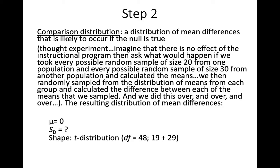Then we're going to ask what would happen if we took every possible random sample of size 20 from the population that gets the instruction, and then every possible random sample of size 30 from the other population that didn't get the instruction. Every time we take a sample, we calculate the means, and then we put them in a pile. So we form a distribution of means from each of the 2 different populations.